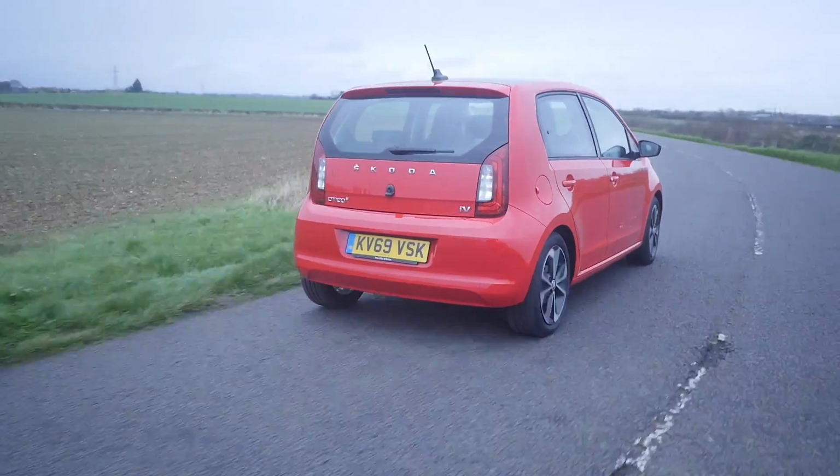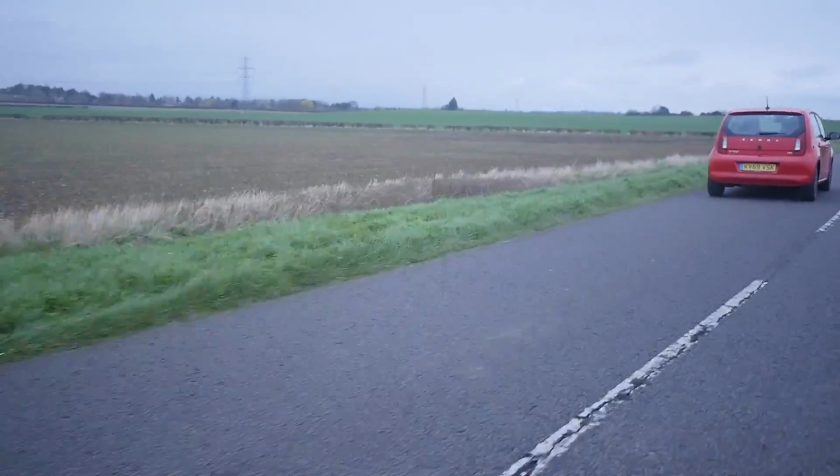Range, price, that's a big one. General fun factor, this is one of the best electric cars you can buy. I recommend it 100%.